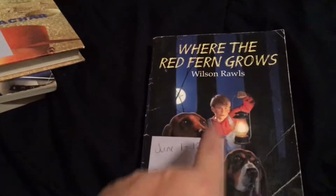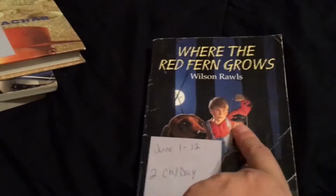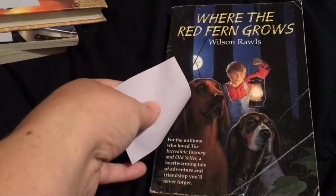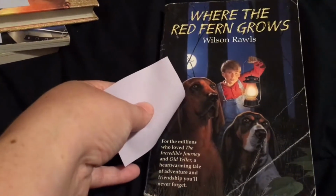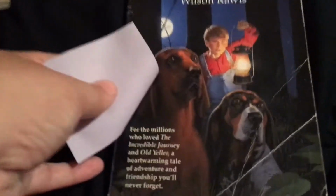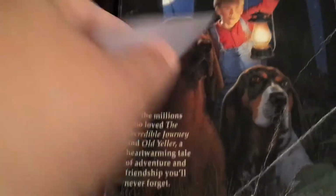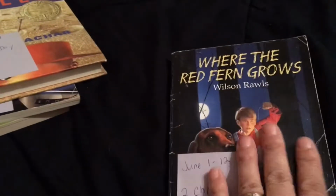So I may hold off on this book another year or two if I don't think she's going to be able to handle it. But again, we'll watch the movie afterwards if she does. This is a great book, but it is one that will make you cry. I love that it says people that loved Incredible Journey and Old Yeller. That's very true. If you haven't read it, you're going to love it. Your kids are going to love it.